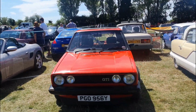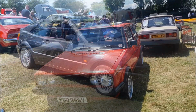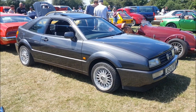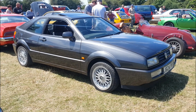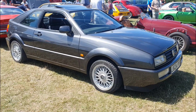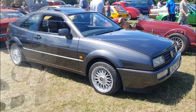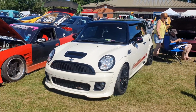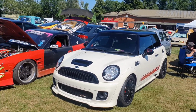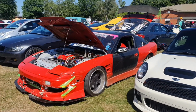Mark 1 Golf GTI, and this is the Volkswagen Corrado. This one's the beefier G60, which I think is the supercharged engine. The one up from this one, I think it was the VR6, which had the 2.9 in it, I think it was. I might have to check. It's a Mini Cooper, I guess, or Mini Works. I'm not really too interested in that.